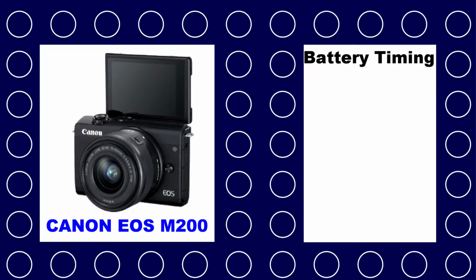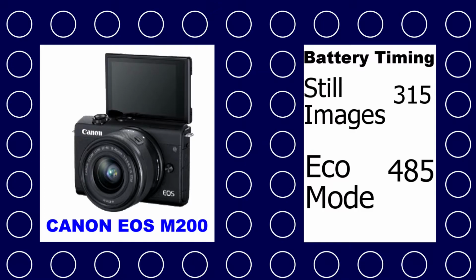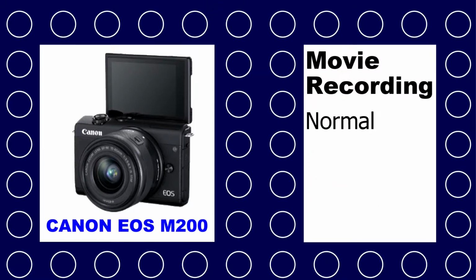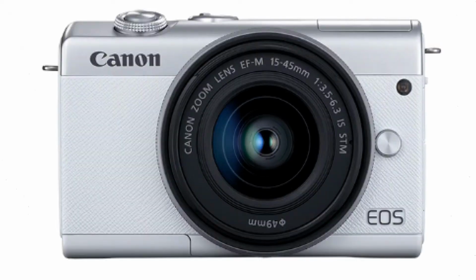For the battery timing, the number of still images is approximately 315, and in eco mode approximately 485 images. For movie recording time, it allows you to use approximately 90 minutes, and using continuous shooting will allow you to use approximately 135 minutes. After having all of the features and specifications, this camera will cost you $500 and is also available in 2 colors, black and white.